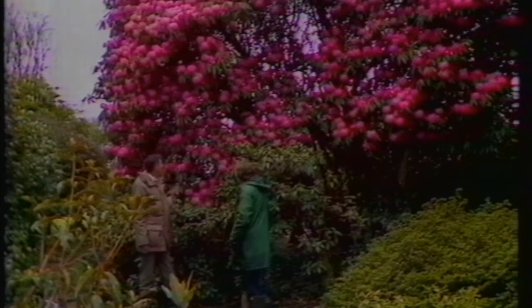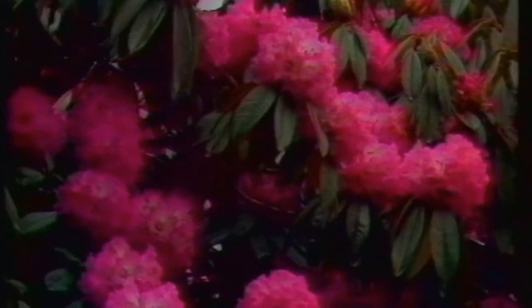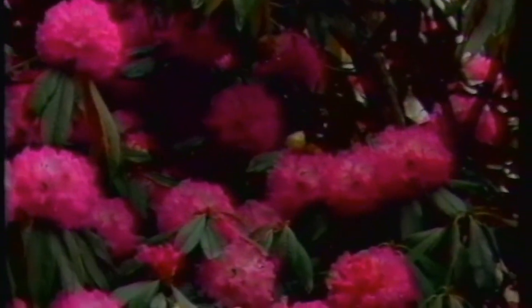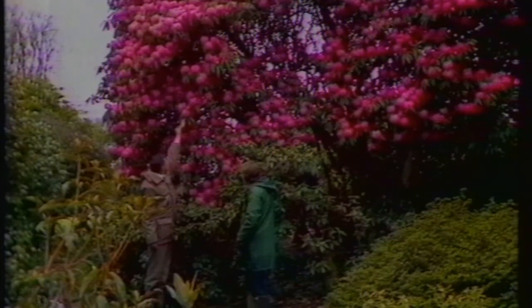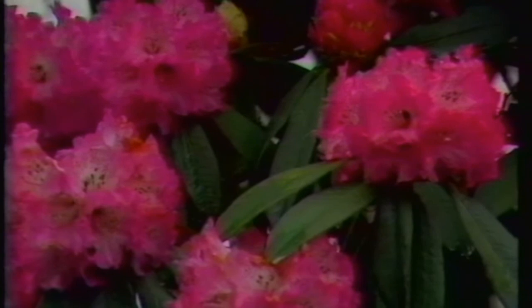Yes, it is. This is a superb example of how well these rhododendrons will perform in West Cornwall. And you can see, as well as the superb flower, we have very attractive underfoliage, which is silvery, sort of buff. Gosh, yes. And the colour range of the flower too is very useful, as one goes from white through pink to rosy pink and deep red.